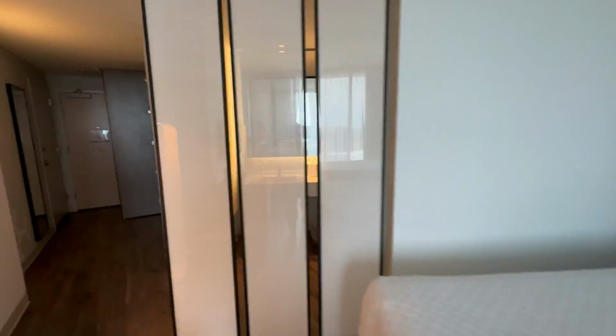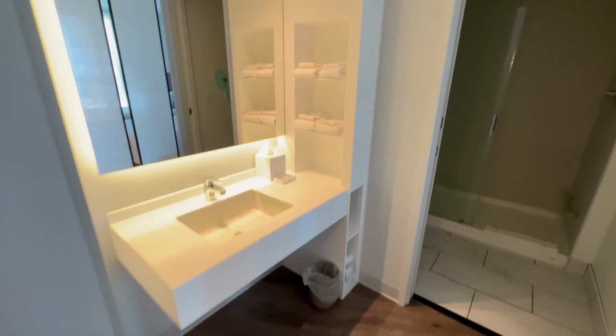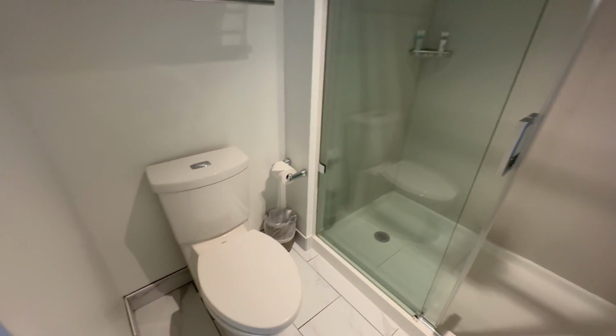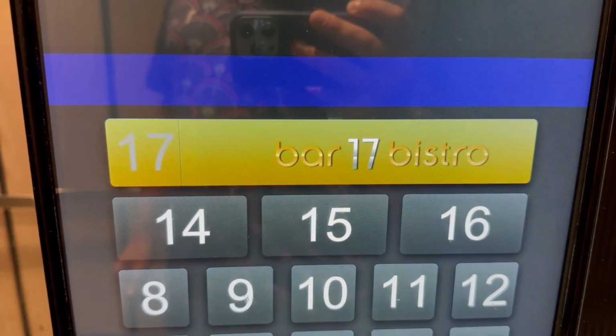So now we're gonna walk and check out the bathroom area. So really just a small divider between the sink and the main bedroom. And then here is the shower area and the toilet. So everything nice and ready for you there. Nothing really too crazy.